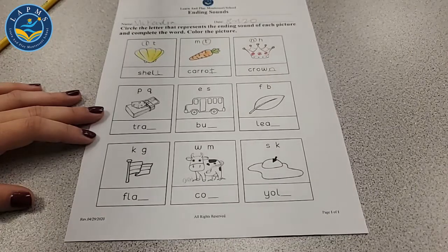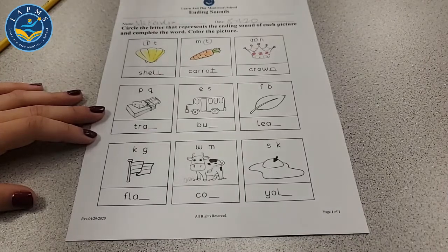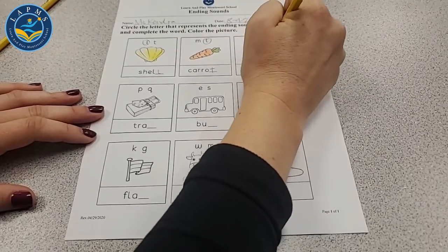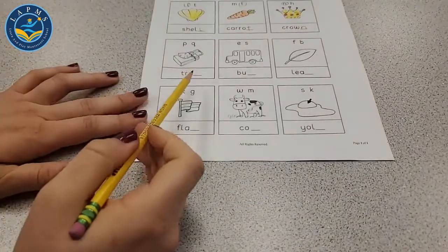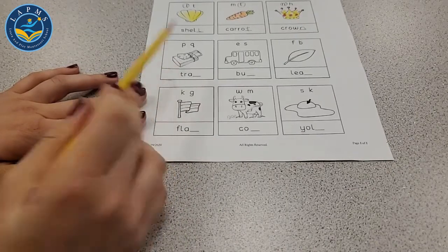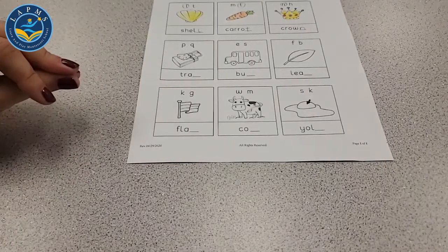Let's find a yellow color. That's a green color. Okay. We got a beautiful crown here. Let's do another one here. This is a mouse trap. A mouse trap. It's a trap to catch the mouse.